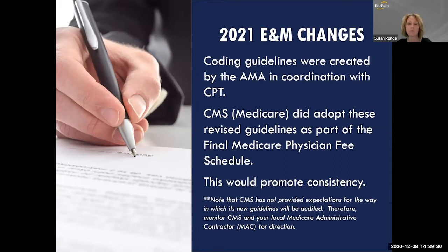And this was reinforced at the CPT Symposium. The speakers there that spoke about the E&M changes also stated that as of right now, there's no tool. Like prior, we had the Marshfield tool that a lot of payers would use to audit charts. As of right now, they don't have a tool and they don't have any expectations of how they're going to audit these notes.